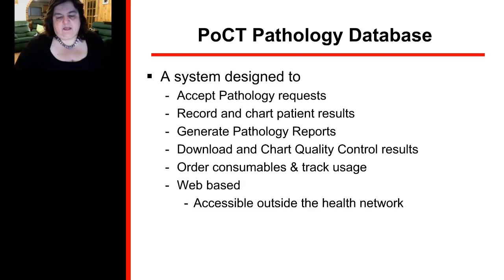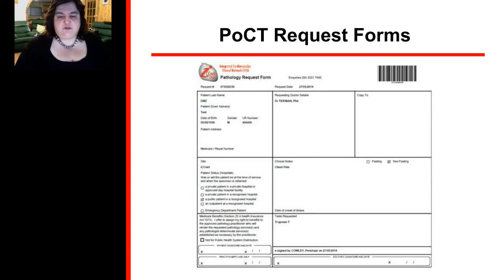We are about to launch our ECG database, which sits on the intranet and can't be viewed outside of health. We're about to get the ECGs also transported to our point of care database, and so doctors will be able to retrieve their point of care results and the ECG results from their surgeries or at home at night if they're on call. So that's a huge achievement for us as well.